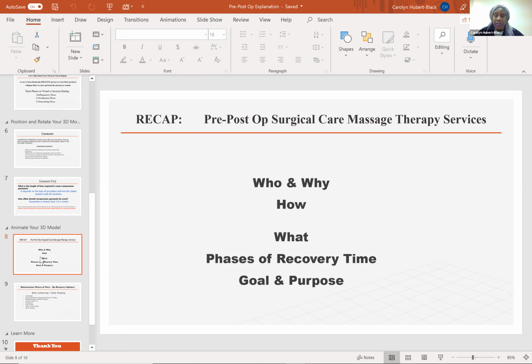And there are other cosmetic procedures that women are getting done. It just so happened that liposuction and Brazilian butt lift are at the top of the demand list, thanks to you ladies and the cosmetic surgeons. What is done? Medical protocols are done as they pertain to your procedures, and manual lymphatic drainage is done as it pertains to your procedures.